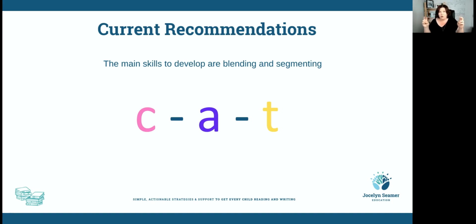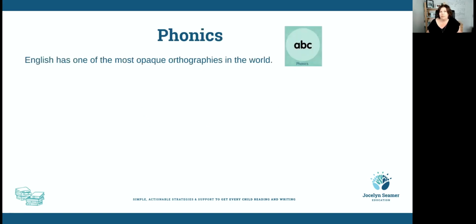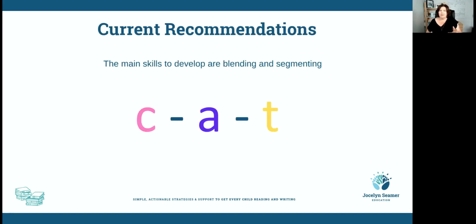When it comes to those higher order skills, the substitution and deletion and the addition of phonemes, it's an awareness of spelling and how words work that build those skills. For the vast majority of children, they actually don't need full explicit instruction in the higher order skills. And again, that's very different from what you may have heard and what may be happening in your classroom. So, yep, you may need to rewatch this because I'm fully aware that this is quite different from what we have been told previously.